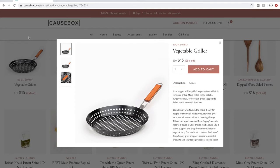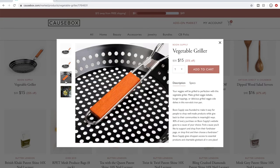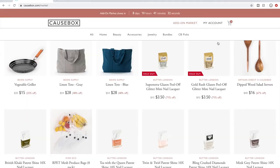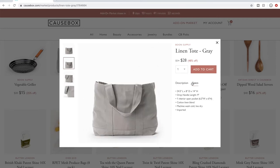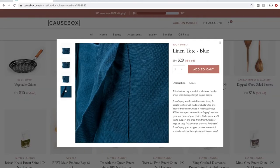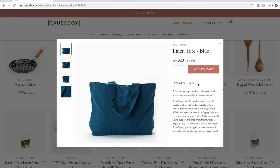A vegetable griller. Interesting. Oh, interesting. I tried to get my husband something like that once and he wasn't into it. He likes to grill. Here's a description and the specs. A tote, a linen tote. Description and specs. They have it here in a blue color, a little tinge of turquoise, mostly blue.